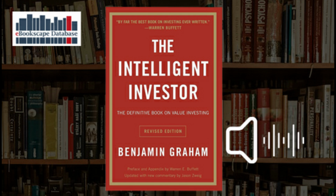Number 1. Value investing. The book introduces the concept of value investing, which involves analyzing stocks to find those that are undervalued by the market. Graham argues that investors should look for stocks that are trading at a discount to their intrinsic value, and that have a margin of safety. This approach focuses on the long-term fundamentals of a company, rather than short-term market fluctuations.